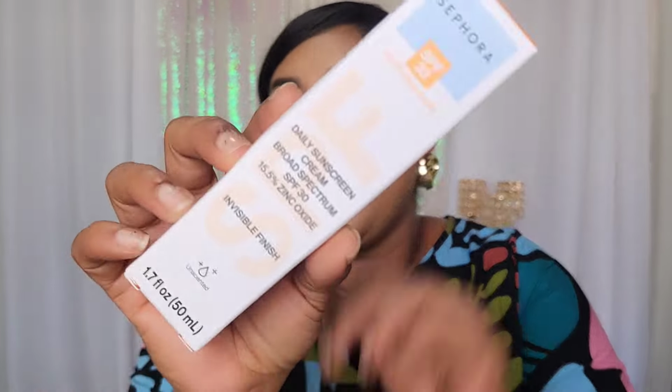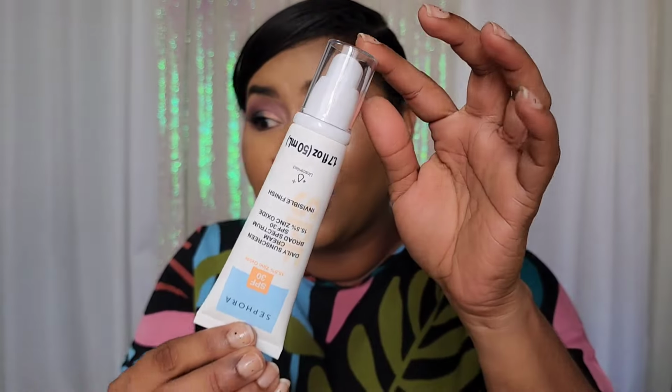But besides that, I take all my hard-earned money, and I bought 2 full-size sunscreens. I don't know if I'm going to regret this or not. But one is the Sephora Collection. I didn't feel too bad about this because the price was decent. Plus I got 30% off, right? So this is their daily sunscreen cream, broad spectrum, SPF 30, 15.5% zinc oxide. So immediately I'm thinking white cast, right? But here what they say, invisible finish. Yep. So this is a mineral sunscreen, guys. Now the packaging looks really good, and this is a 50 ml tube.